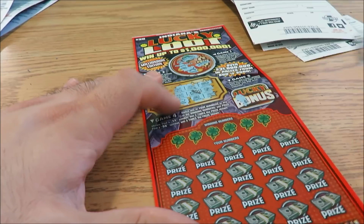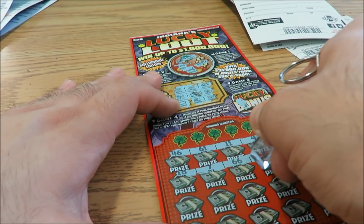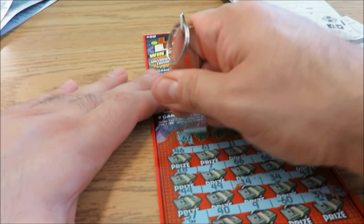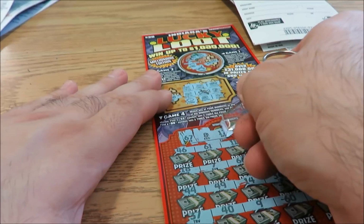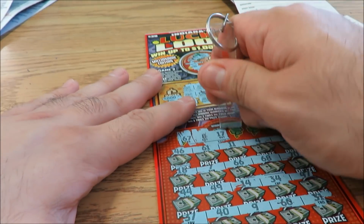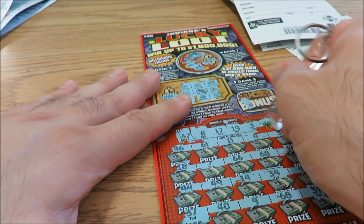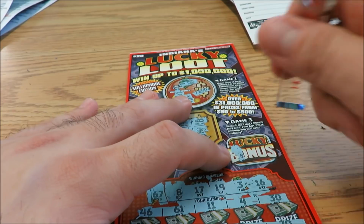Last one, match any numbers, the winner is prize shown, find $20 sign symbol, win 2 times, 5x, 5 times. Do it this way. No symbols. 67 and 8. No. 17. No. 19. No. 3. No, last one to add on. 16. No. All right, let's see what this was going to be.